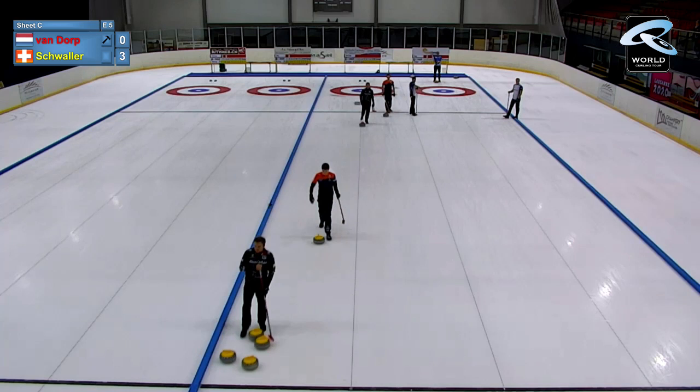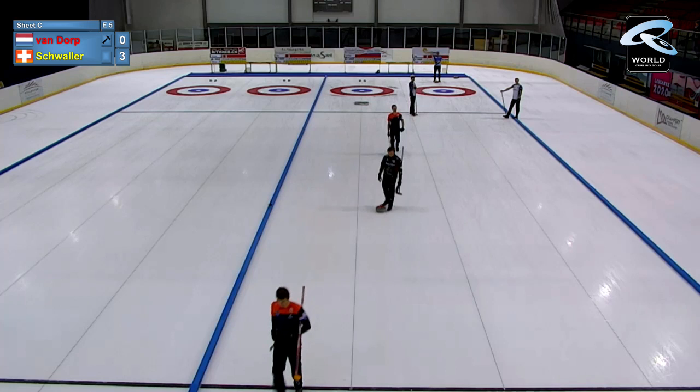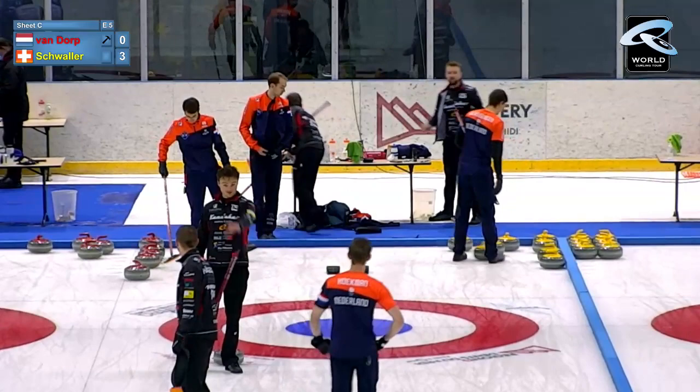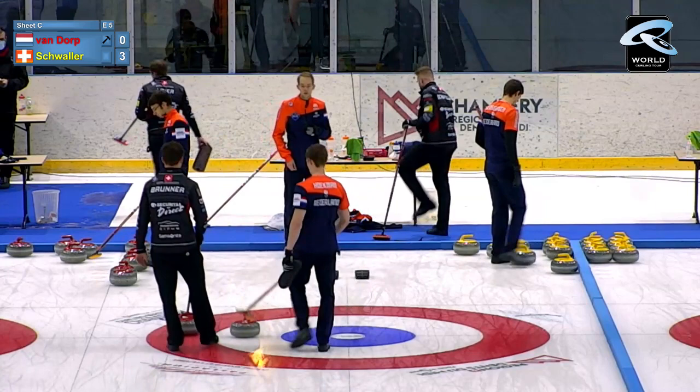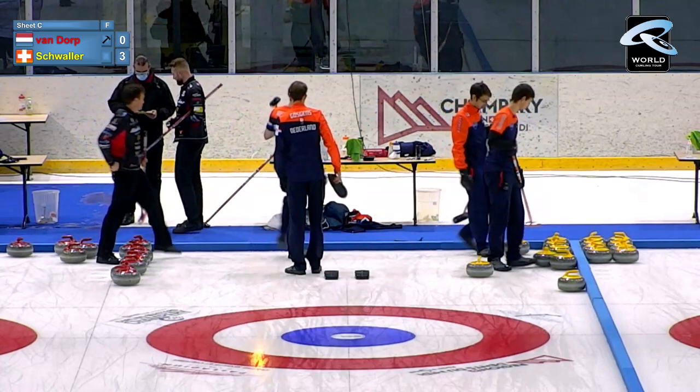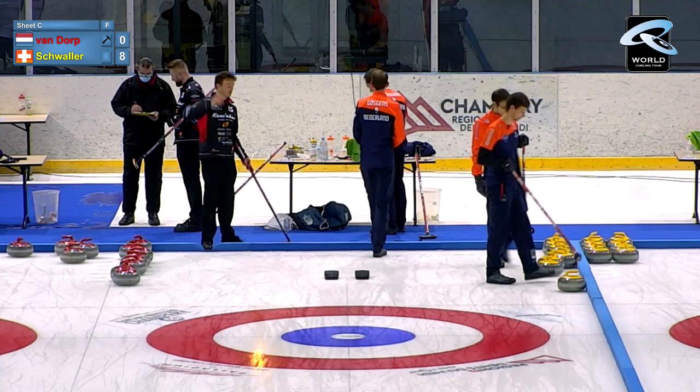They haven't had a dominant weekend, though, I wouldn't say. I think they've been fighting in each one of their games. And Schwaller, other than one loss, I think handily won the other two. He was in our featured game. The first featured game of the weekend was against Schnider, and he certainly had no problems against the young Swiss team there. He made it look very easy. But it's a terrific result for these young Swiss guys into tomorrow's semi-final.